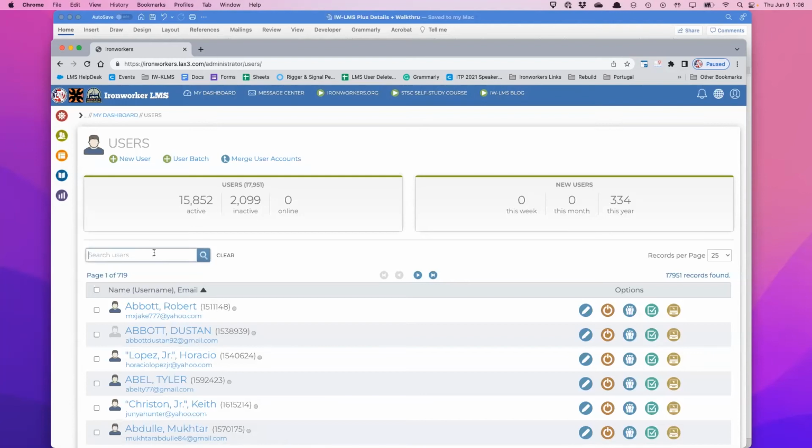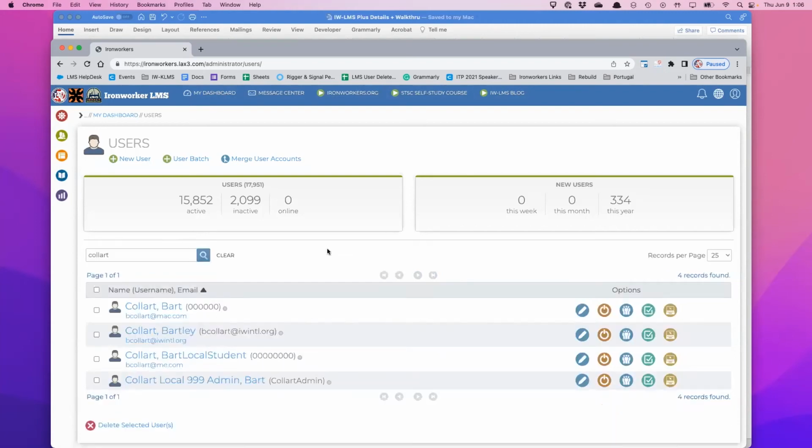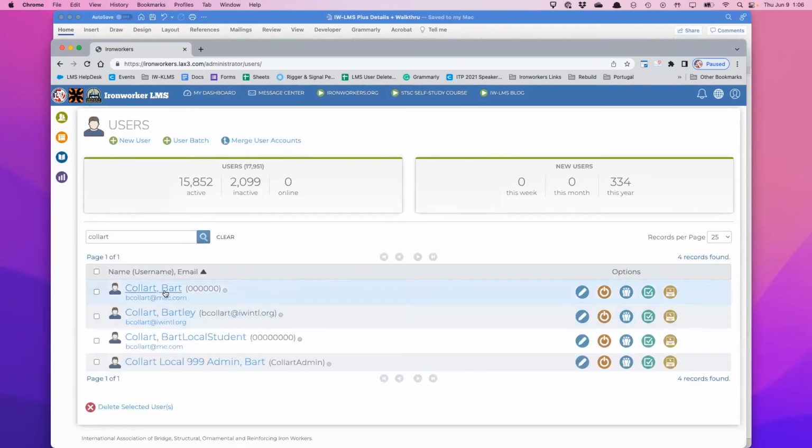I can drill down. I can find another one of my accounts and then log into that. So let's log into which one? That's a good one. I'll log into this one instead. Impersonate. This impersonate button I have right here allows me to impersonate any other individual on the LMS.